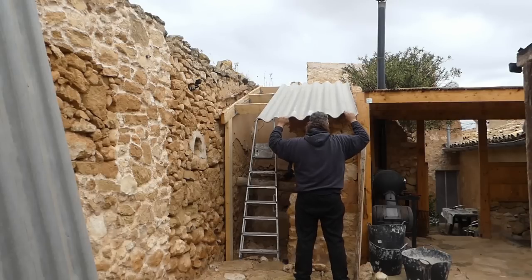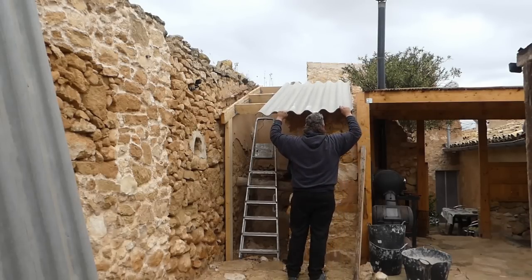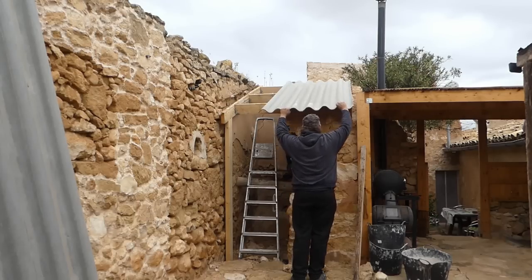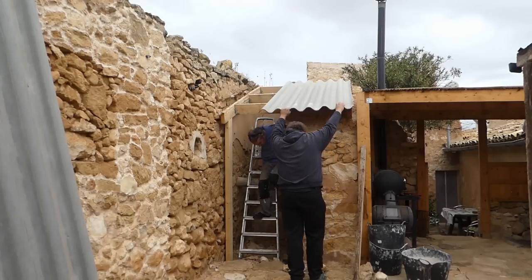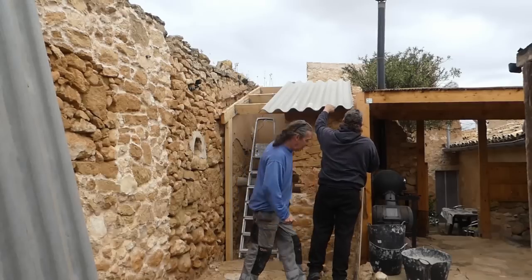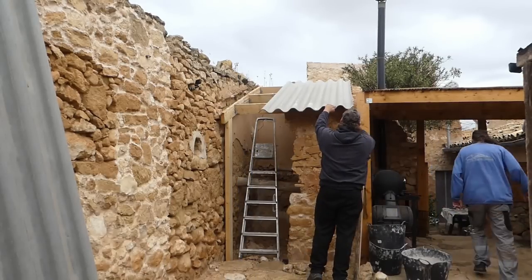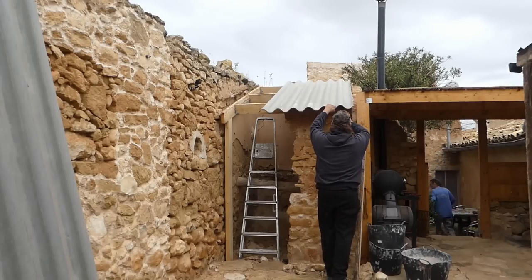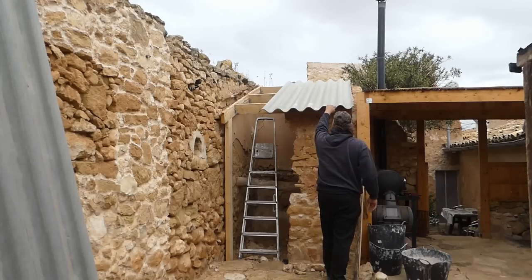Right, okay. Yep, I'll lift. Yep. Alrighty. A bit more. Right, hold it there. Yep. Down. I'll go up there and see what I can do with it. If we move this over enough, there might be just enough room for this to drop down.